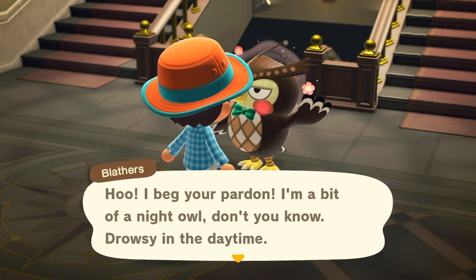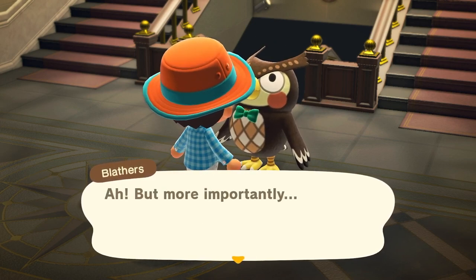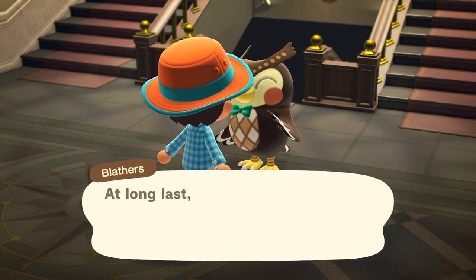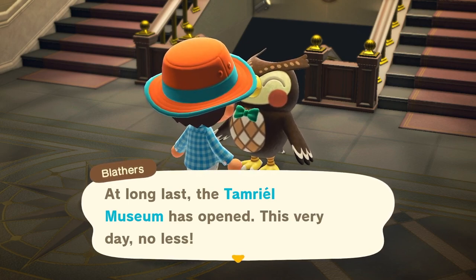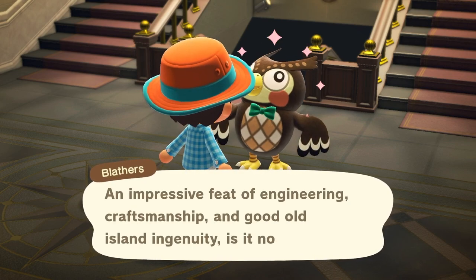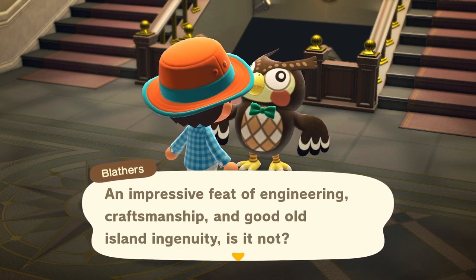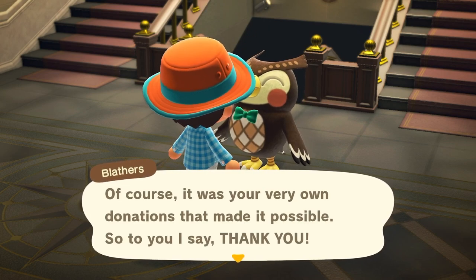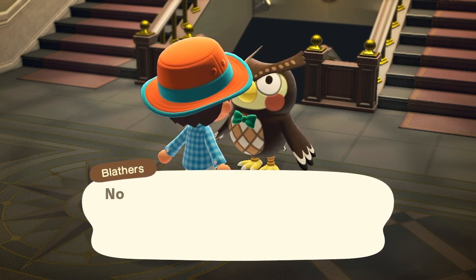Ooh, I beg your pardon. I'm a bit of a night owl. Don't you know? Drowsy in the daytime. Ah, but more importantly, it is Artemis. At long last, the Tamriel Museum has opened this very day, no less. An impressive feat of engineering craftsmanship and good old island ingenuity, is it not? Of course it is, your very own donations made it possible, so to you I say thank you.